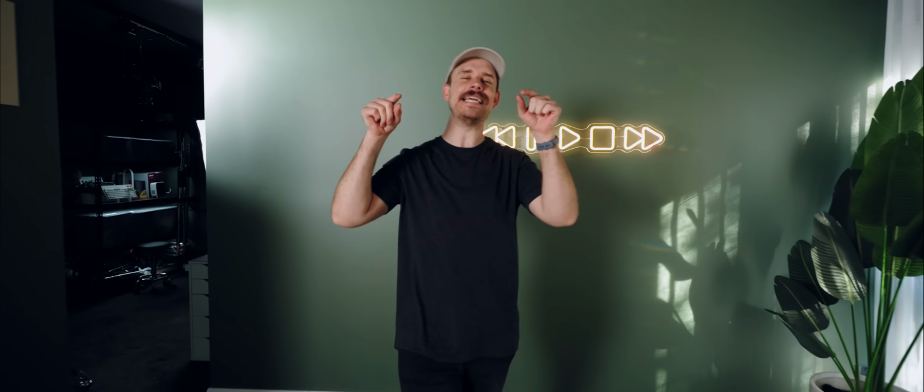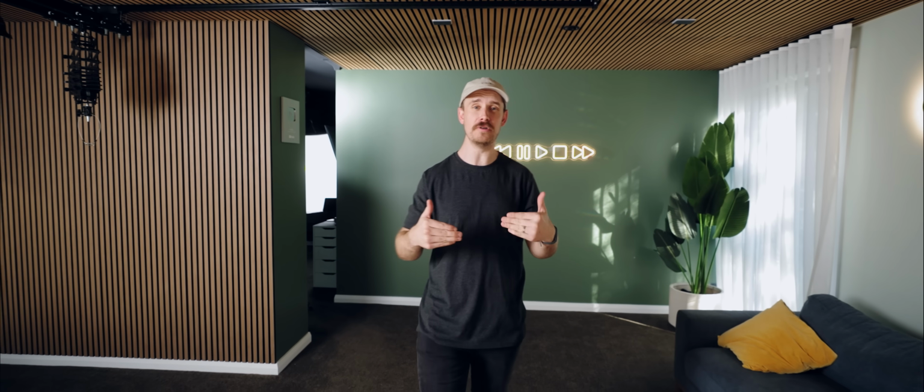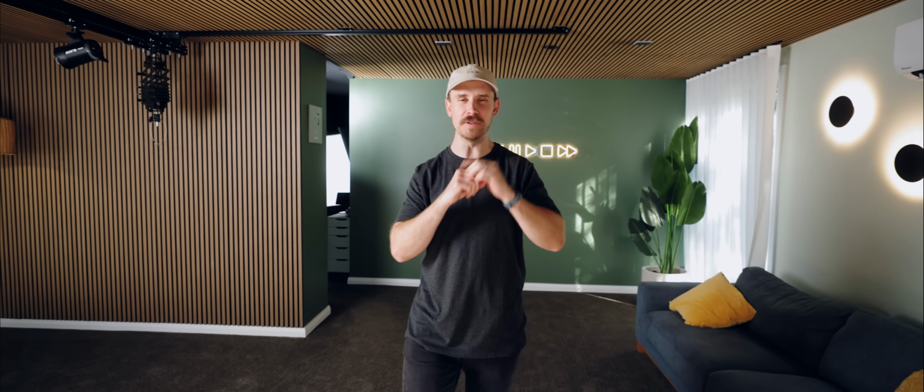But there you have it. That is my brand new studio space, and those are the methods and products that I've used to make it as smart and as functional as possible.